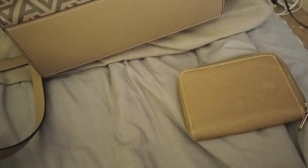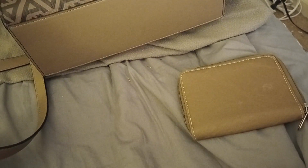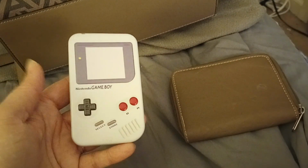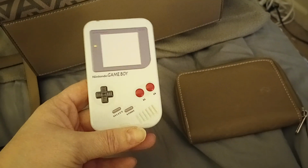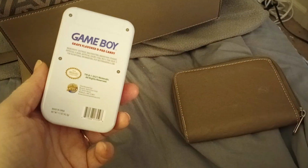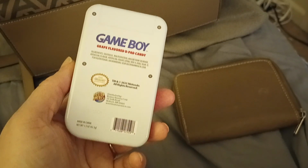So I have something cool to show you guys. I don't know if you've seen it before, but I absolutely adore it, and I was so happy when I found it, and I don't care about the color. This is going with me pretty much in every purse I have. This is a little tin, and it makes me want to actually play Game Boy. Did y'all grow up on Game Boy? Because I sure did. Anyway, it is a tin of grape-flavored D-pad candy that it came with.